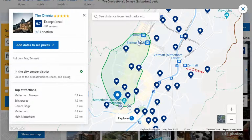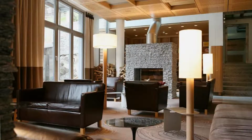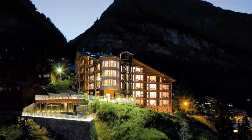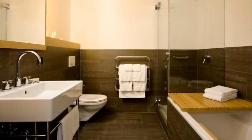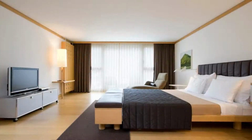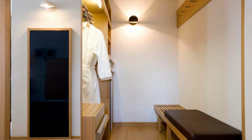Number 1. It is a 5-star hotel. The location of this hotel is superb and guests love walking around the neighborhood. Check-in time is 3 p.m. and check-out time is 12 p.m. Guests are required to show a photo ID and credit card at check-in. Pets are not allowed in this hotel.